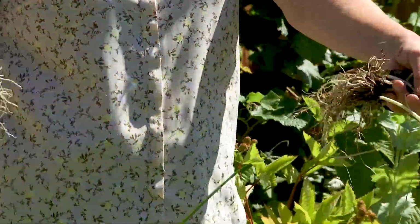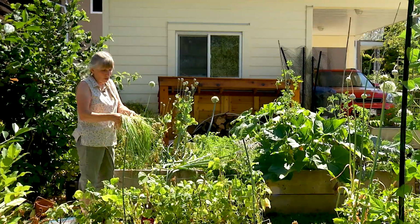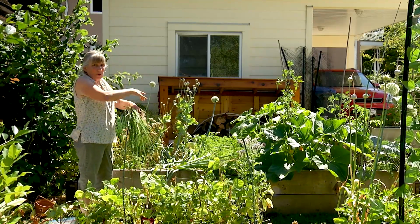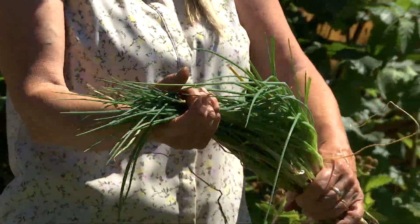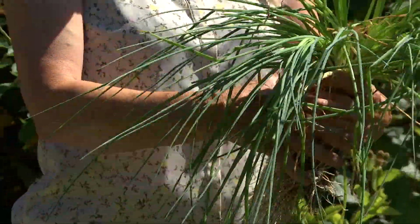There's another little bunch, and you just tease them apart. Then you can repot them and plunk them anywhere else in your garden that you want. I've started doing them on the outside borders because the deer don't eat them and the deer don't like them. So I'm thinking the more stuff I have at the entrance to my property that says, no, there's nothing in here for you, I will grow them.